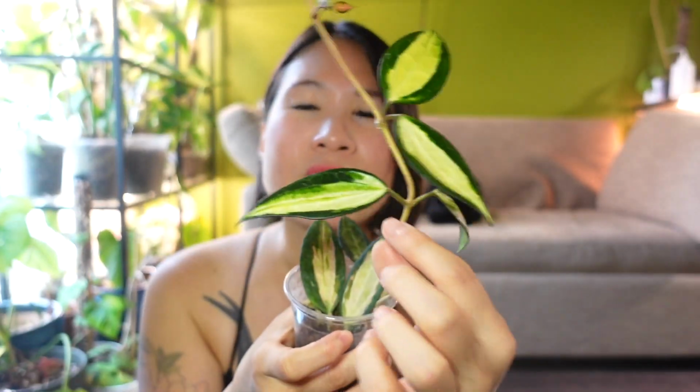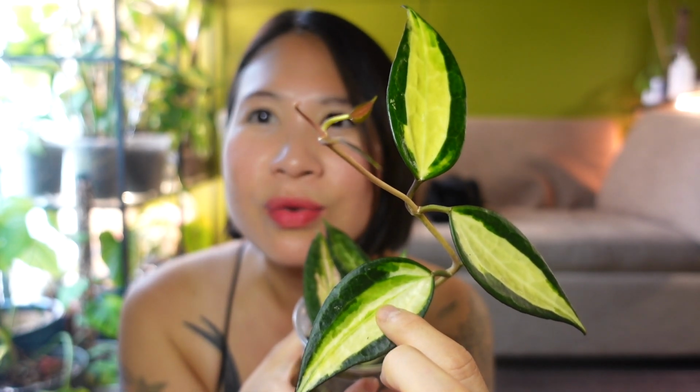And just how this color is dark and then fades into a lighter green. So gorgeous. Yeah, and I'm really happy to know that this plant is no longer really hard to find. I think it's much less expensive and much easier to find.